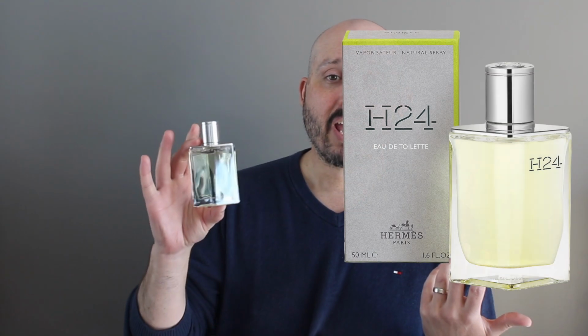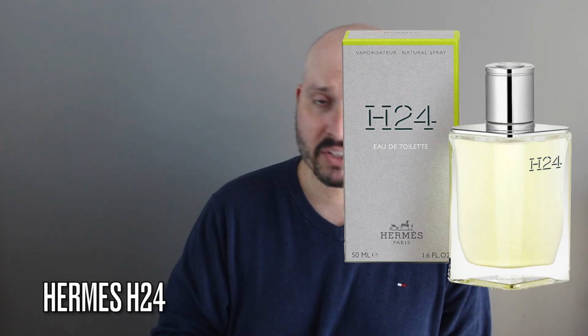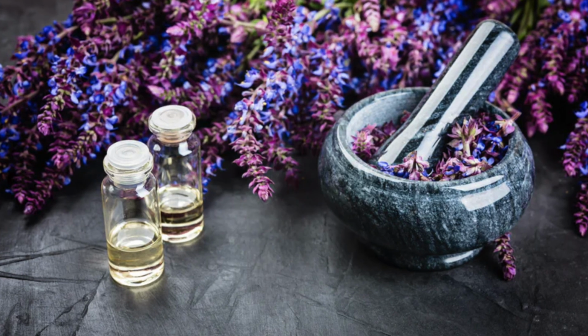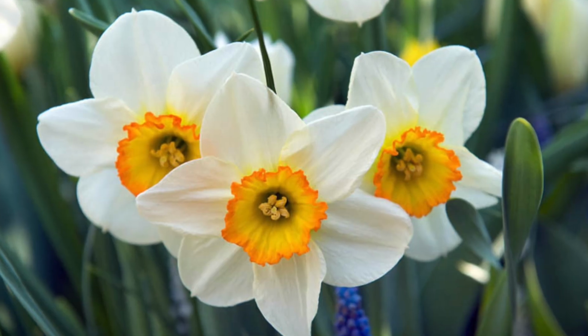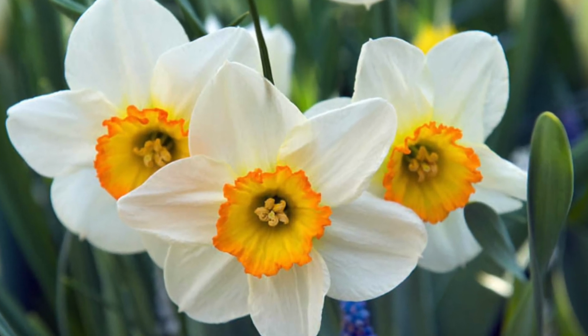Number H24. This one just did not get a lot of mention, or I should say a lot of love, but you know, I enjoy it. Adz H24. This is a spring fragrance. It's a little bit herbal and a little old school because of the clary sage. It's heavy in clary sage, but it also has narcissus. So the narcissus does add a little bit of a yellow floral vibe to it.